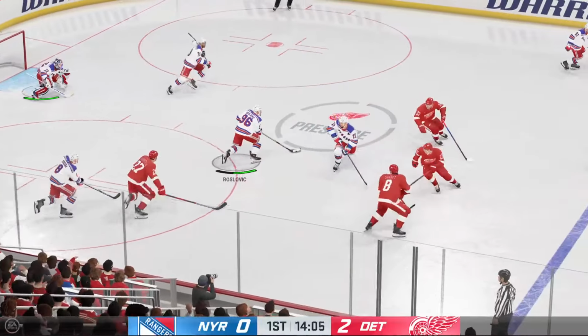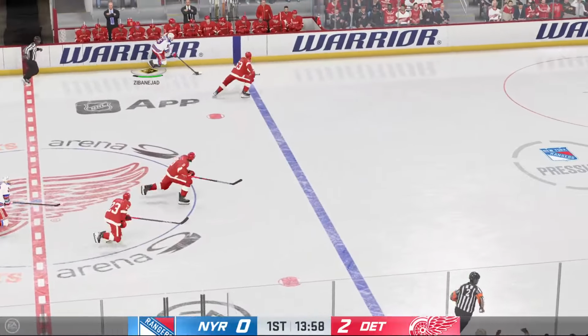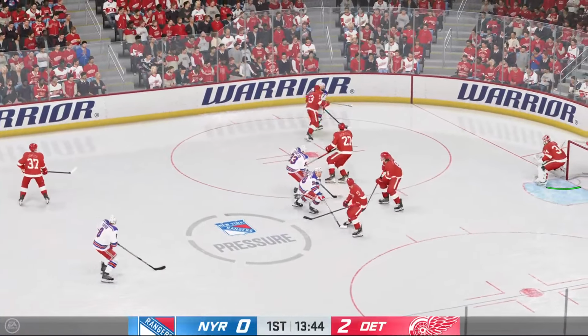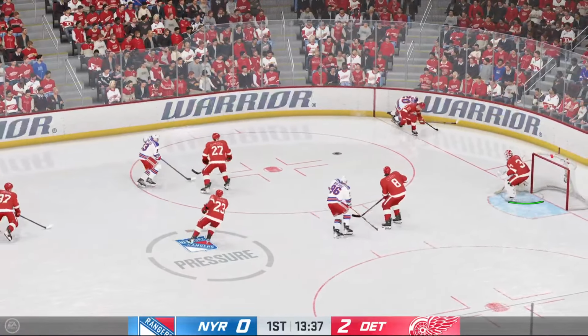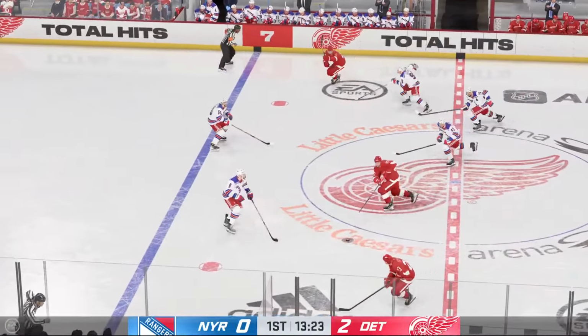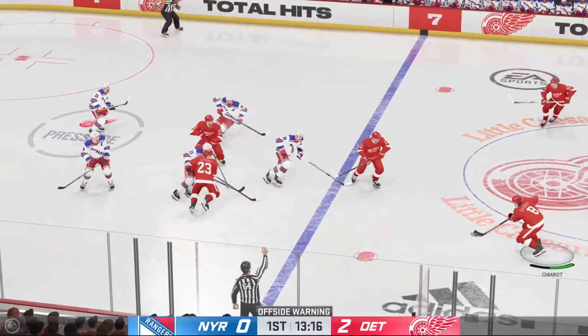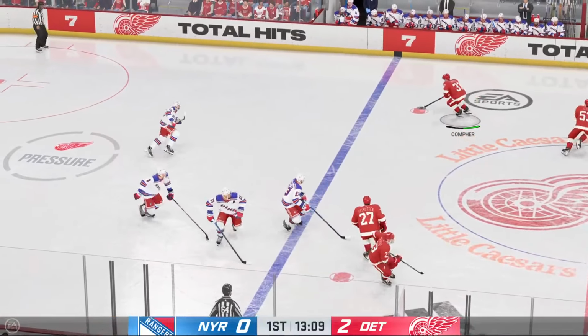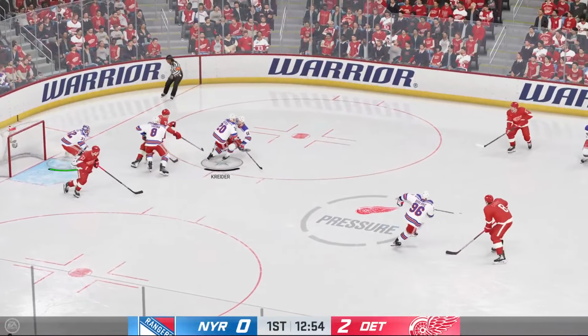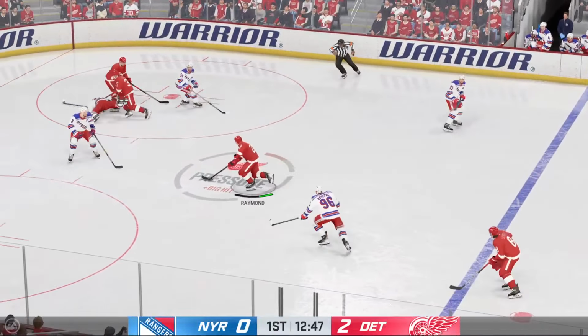The Rangers gain control of the puck. And down he goes as the puck goes free. Can't keep a hold of it. The Red Wings have it from their own end. Moves it to Raymond, and the puck skips out of the zone. They'll be forced to tag up. The Red Wings play along the boards. The Rangers take possession in the defensive end.